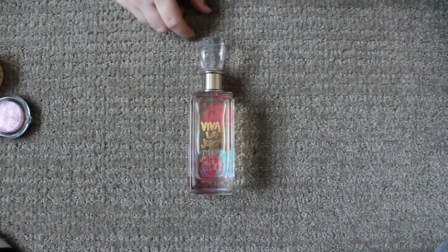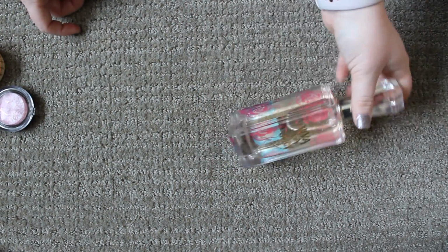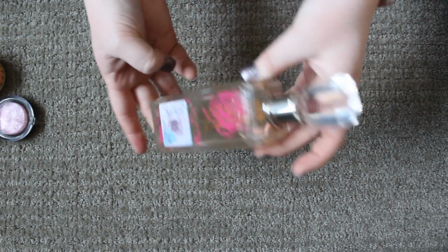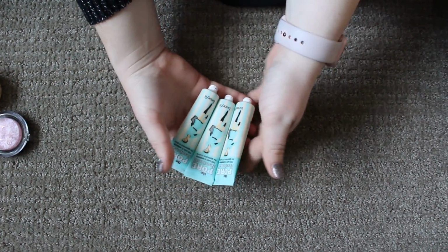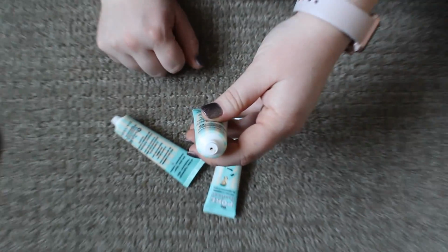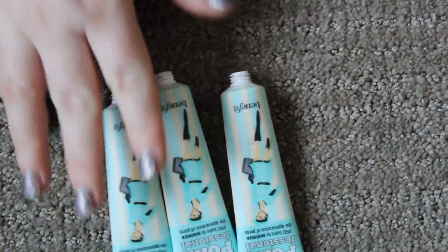Then we found this entirely full Viva La Juicy La Flor perfume. So this was completely full. As you can see, it doesn't even look like it's been sprayed. So we found that. And then we found all of these Professional bottles. As you can see, the caps are taken off, but the foil that was over the little hole was still on top of it, so they're still completely untouched on the inside.